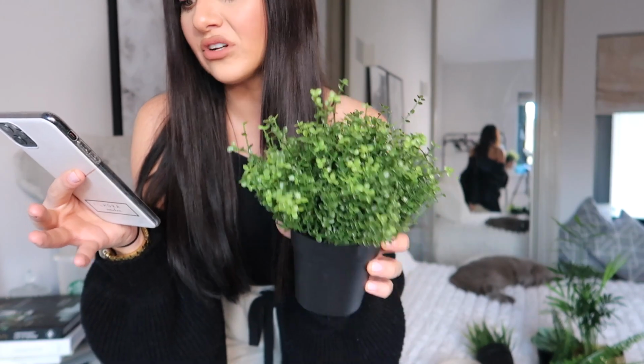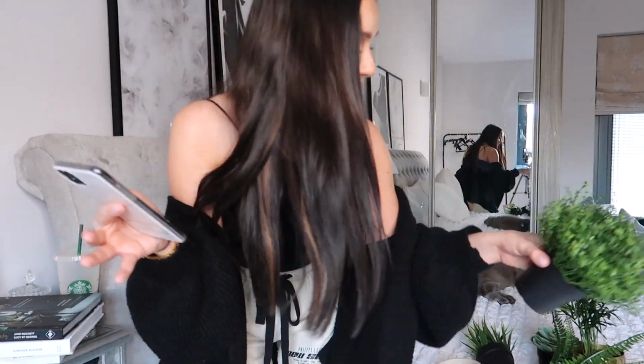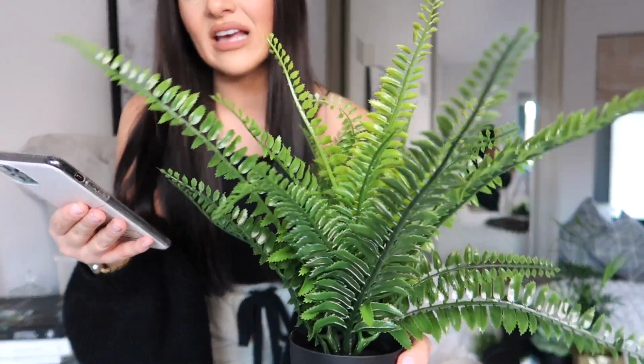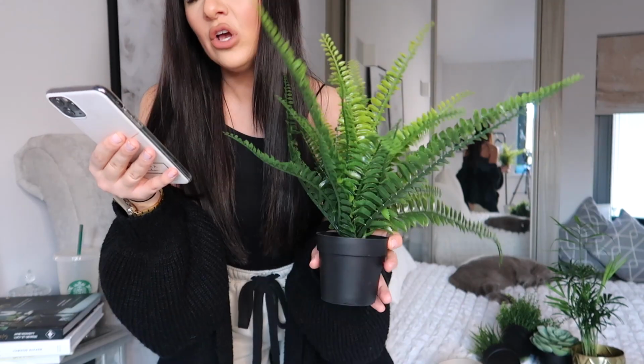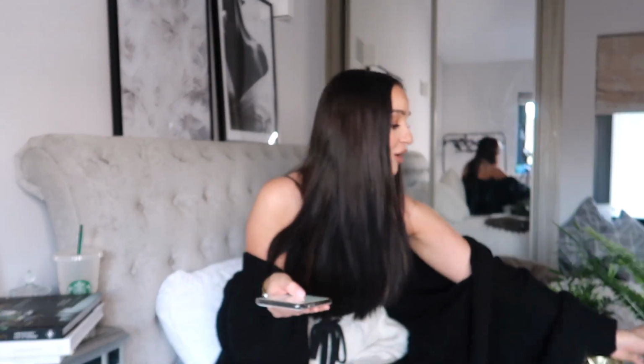This was £5 and it's called Baby Tears. Then the next one, which is an absolute personal fave, is this outdoor fern. I absolutely love this one. This was £7, so a little bit more pricey, but I don't know what it is about this one, but this gives me sort of like holiday palm tree vibes. This one makes me very happy, so I love that one.